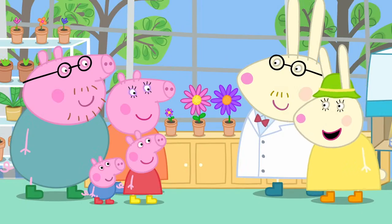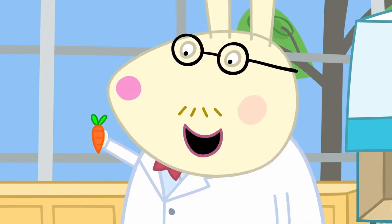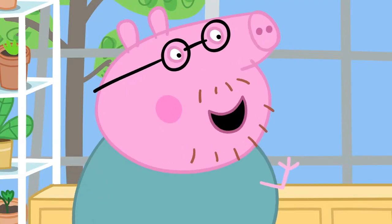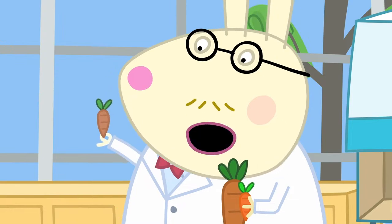You can do it with vegetables as well. I put this small tasty carrot together with this big, not very tasty carrot. And made a big tasty carrot. No, actually. I made a small, not very tasty carrot.